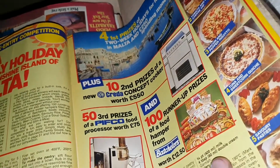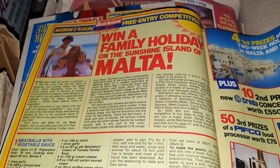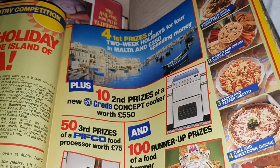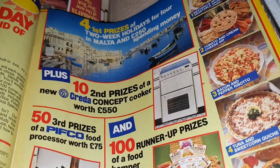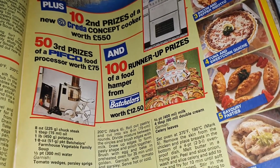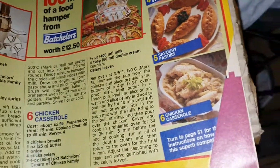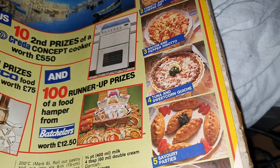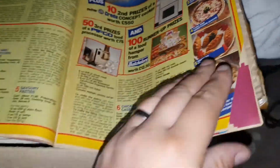Oh look, you could actually now win a family holiday on the Sunshine Island of Malta. And some more recipes. And 10 second prizes of a new TI Group Creda concept cooker worth £550. 53rd prizes of a Pifco food processor worth £75. More recipes. Pictures of the recipes. 100 runners-up prizes of a food hamper from Bachelors worth £12.50.